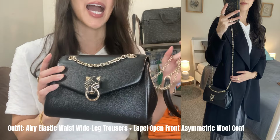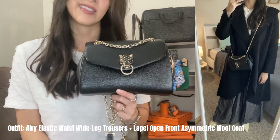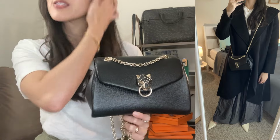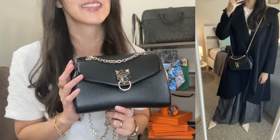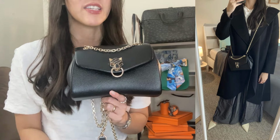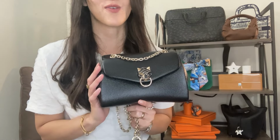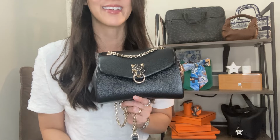That being said, I am not mad about the fact that I haven't used her much. Plus, the main reason why I bought her was to commemorate my black cat. I've mentioned this so many times by now. I've been on this journey to commemorate all of my pets. So by default, this bag is not going anywhere, even if it never cracks my most used bag list. And there you have my medium-sized bags.